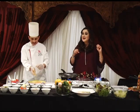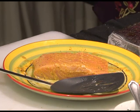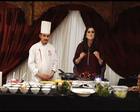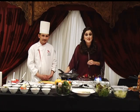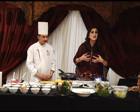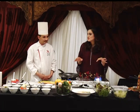Salmon, highly nutritious, of course. Fish increases the gray matter in the brain. This is the area where the memory is stored and where you can think from. It prevents diseases caused due to old age. And of course, it lowers the risk of heart diseases and strokes. So that's how good fish is. And of course, it has lots of proteins and healthy fats with micronutrients.